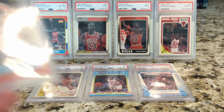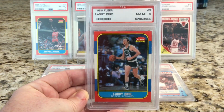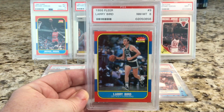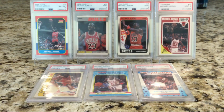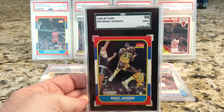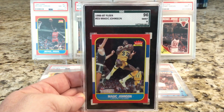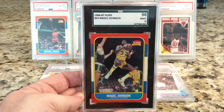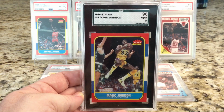And the last two that I have, Larry Bird in an 8, and my $30 Magic Johnson. Yeah, I bought this a couple years ago now. SGC 9, I just saw it one night on eBay, and I had to pick it up at that price.